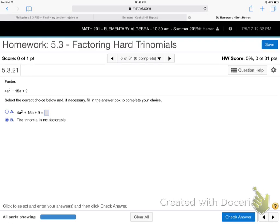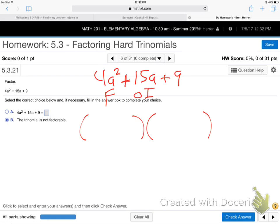Okay. 4a squared plus 15a plus 9. So try that one. First off, what's in common to all the terms? Nothing. They don't all have a number. They don't all have an a. Nothing. So go right to the two parentheses. So write the word foil. Like that.